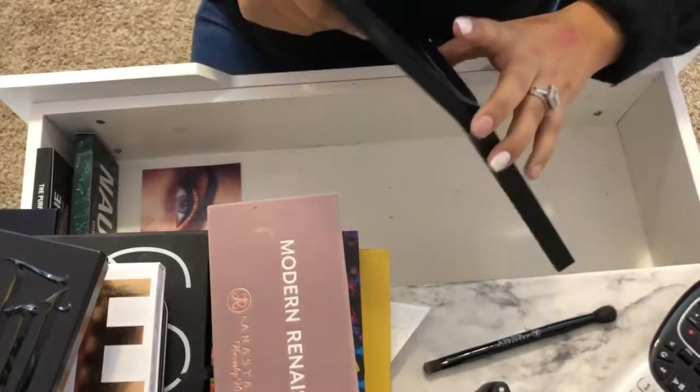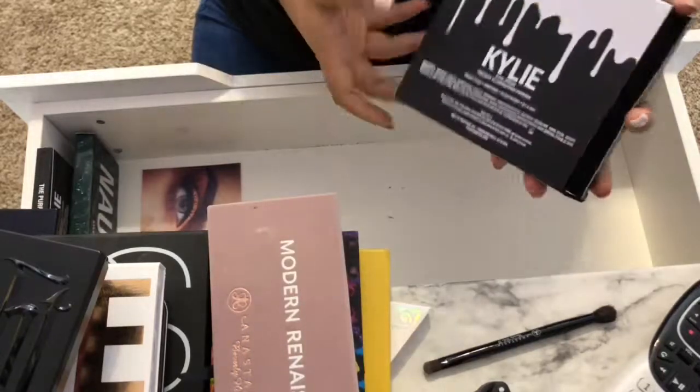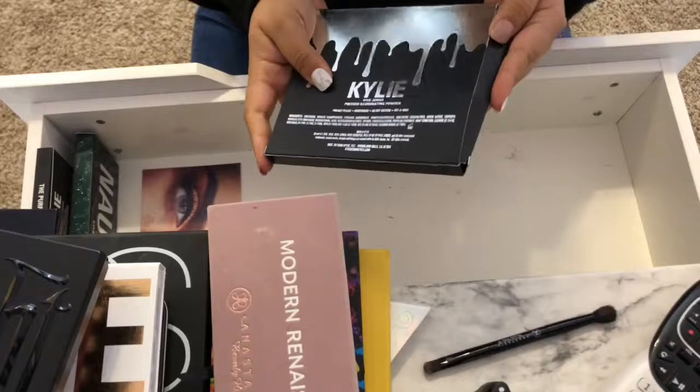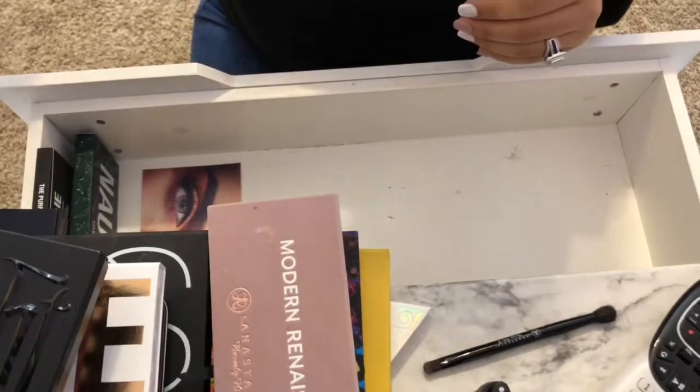When I got it, I didn't want to touch it at all. It was like I wanted it just to collect it. So yeah, I'm gonna go ahead and keep this one so I can try it out. Maybe I can do a review for you guys on the Wet Set from Kylie.